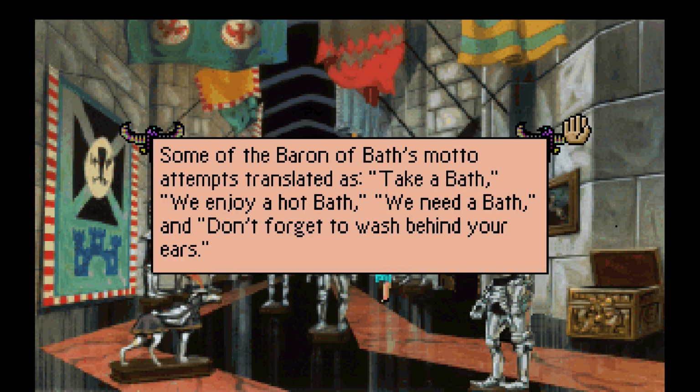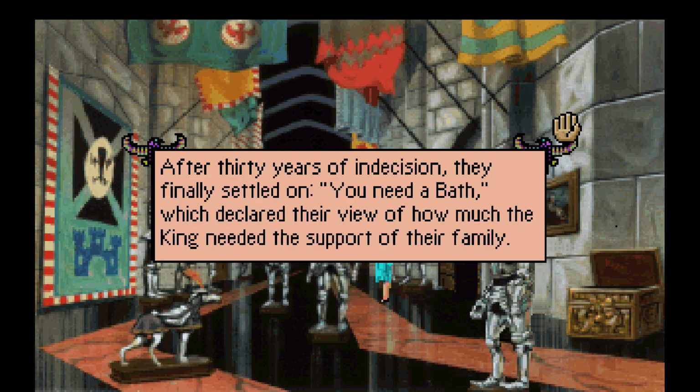Some of the Baron of Bath's motto attempts translated as Take a bath, we enjoy a hot bath, we need a bath, and don't forget to wash behind your ears. After 30 years of indecision, they finally settled on You need a bath, which declared their view on how much the king needed the support of their family.